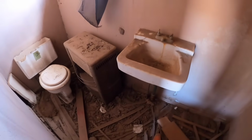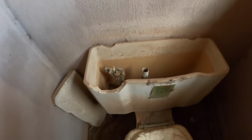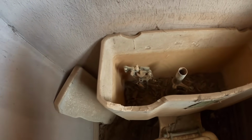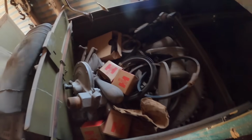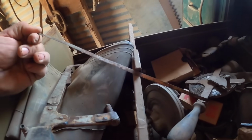Of course, got an old bathroom in here. Not much to see. What does it say on the toilet there? Oh. Kilmore. They still got the sticker on the toilet. There's one of those old, I'll be dang, one of those really old float things like we found down there in the old shop. Old sink. Some old magnetos. There's an old tally tape.